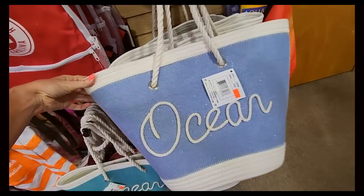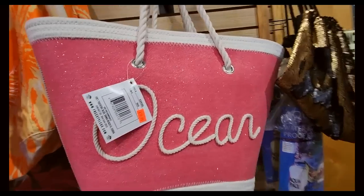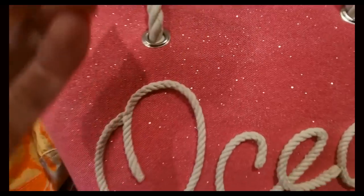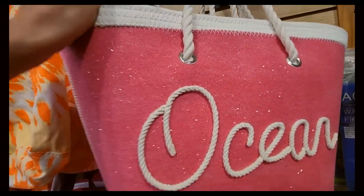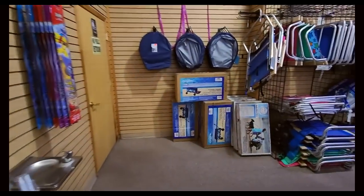Now, these bags were cool. They have a little bit of a sparkle to them, as you can see. They had blue and pink. Look at that pretty sparkle. I really like these bags. They are $19.99. So pretty. Look at the sparkle. Very cute. And we have a mermaid sequin bag.